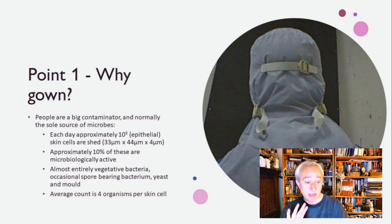So the first point, and I'm making my usual 3 points, is why gown? Well, we gown because we are a major source of contamination. It's been estimated that we shed millions of skin cells every day, and around 10% of these are thought to be carrying microbial particles. And this 10% that do carry microbial particles, there's estimates that they carry around 4 different organisms per little piece of skin matter. Most of these are common skin bacteria, but they can include spores and some fungi as well.